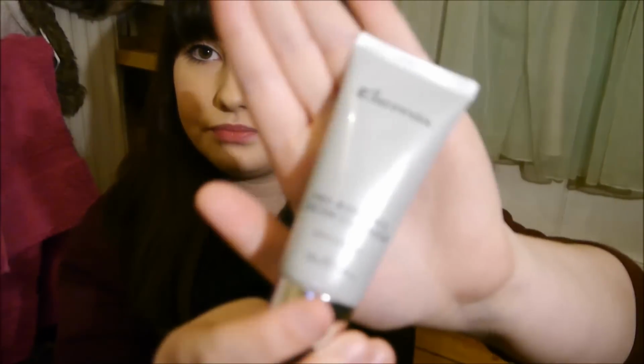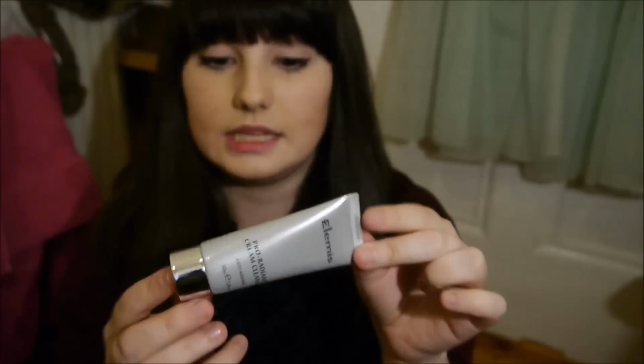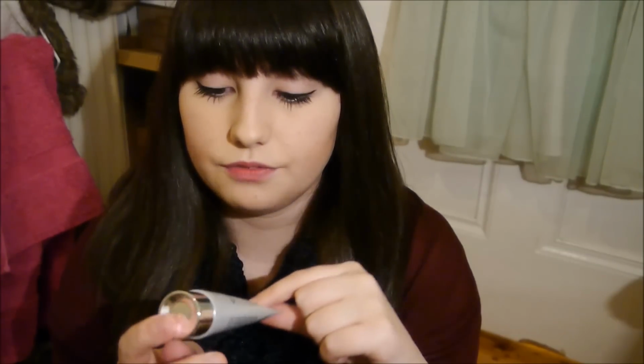My next product that I'm going to talk about is one that I've just reviewed on my blog, so I'll link to that. It's the e.l.f. Pro-Radiance Cream Cleanser. I just got a sample of this sent to me, so this is a travel sized one. The full size ones I think are 150ml maybe, and this one is 30. So I've only been using this for a week or so, but I really like this.